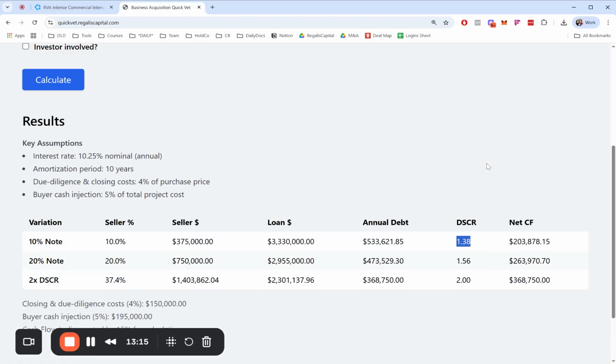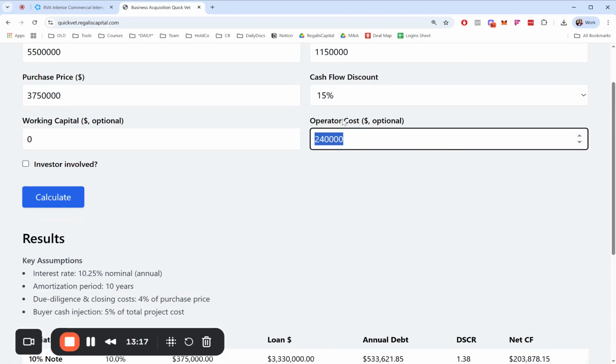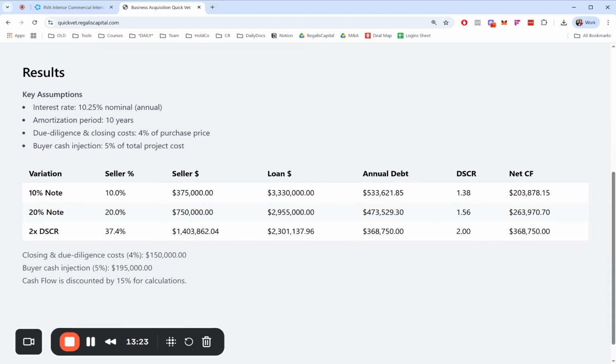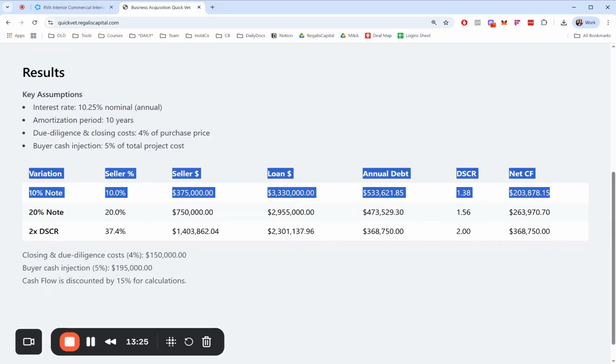Now, that said, this is also assuming that you are placing in a salesperson and a general manager or field supervisor. So your cash flow to yourself after those is 200,000. This would probably be out the door. There's no way that's going to be within comfort to get a deal done.